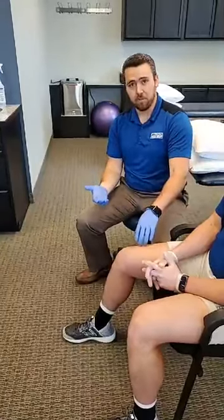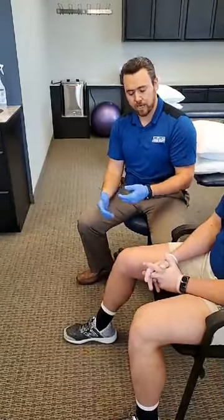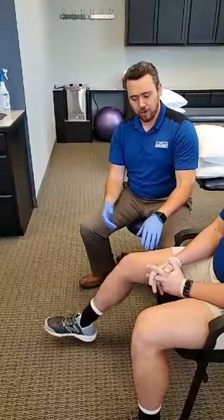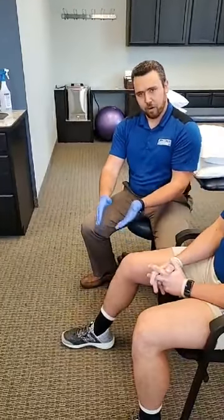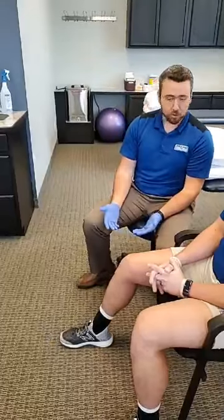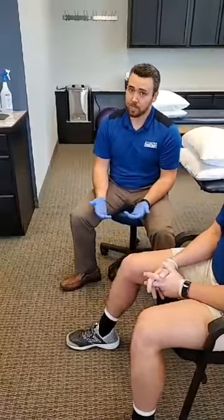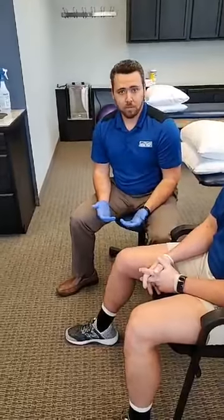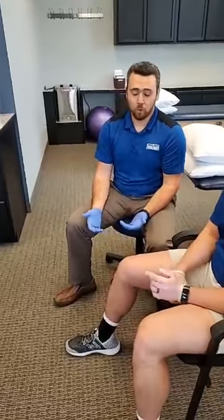So when this is irritated, we try to just respect that a bit and only go through those partial ranges where we're not all the way straight, just 90 degrees to roughly 45 to 30 degrees at the end there. You notice that we don't have any weights on there, and sometimes that's okay to start with. If you have access to ankle weights at home, strapping one onto your ankle is appropriate.